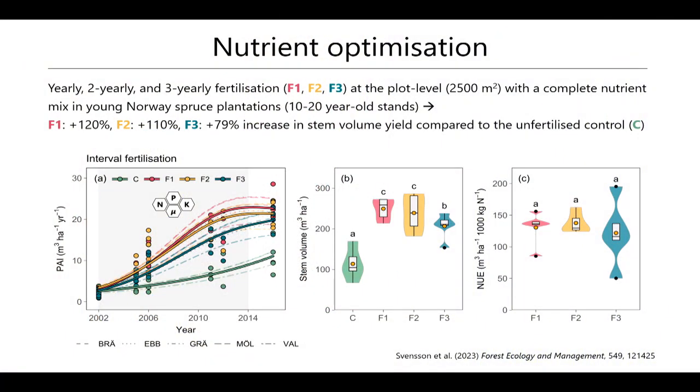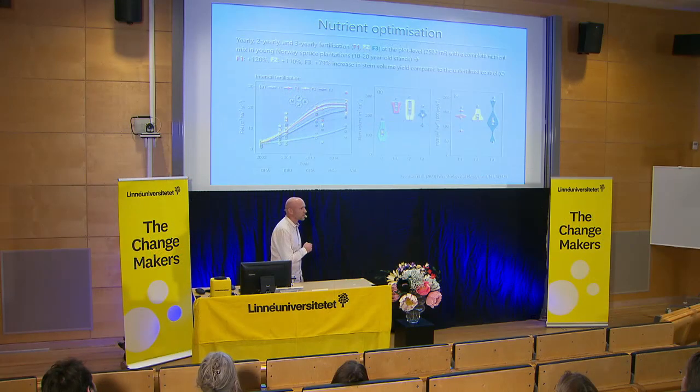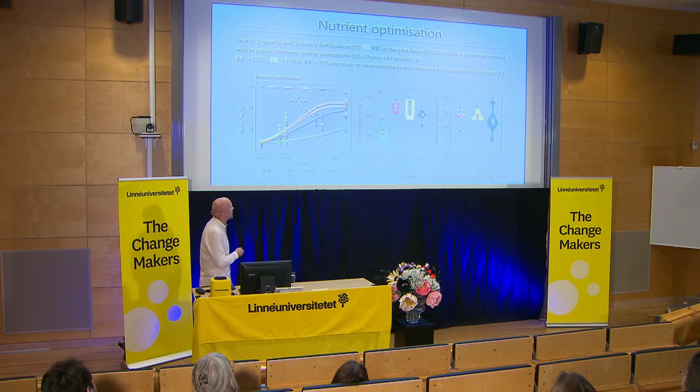And at the end of the study, when you harvest, we can see that we had more than a doubling of the stem yield when we fertilize yearly or 2-yearly. More than a doubling. That is a lot of wood. And still 80% more when you fertilize every 3 years. So there's a lot of potential to gain.